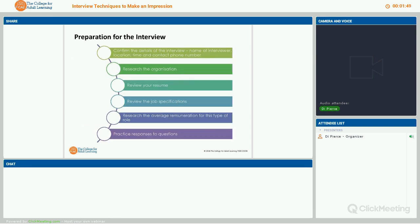For preparation for the interview, I suppose the first thing you need to do is confirm the actual details of the interview: the name of the interviewer, the location, the time, and a contact phone number. I know that you get excited when you get an interview, and it might be on the fly, and we take down notes, and we don't take down clear notes. So make sure that we doubly confirm. So we're going to see you, Joe Smith, at 10 o'clock on Wednesday, the whatever it is, and your address is this, and ask for a contact number in the event that there's some kind of hiccup on the way.